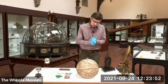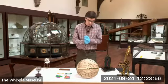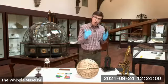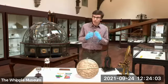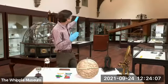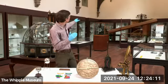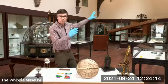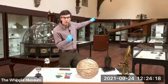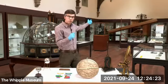Charlie Draper asks, is the Herschel 10-foot telescope complete with speculum mirrors, and do you ever try observing with it? We do have the original mirrors. So the way that the telescope is structured is that you have a curved reflecting mirror at the bottom end of this long tube, which reflects and focuses light back up to the top. And the observer, therefore, looks in at the top end of the tube.